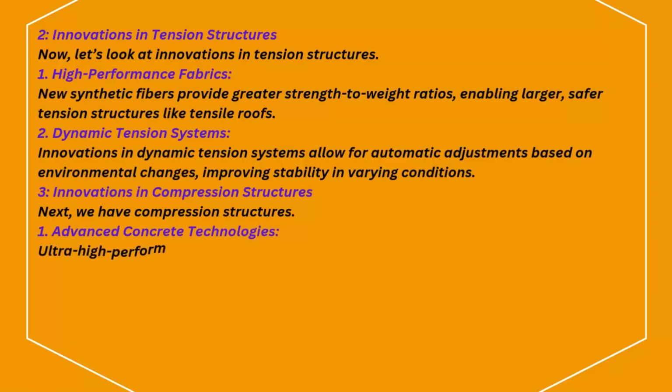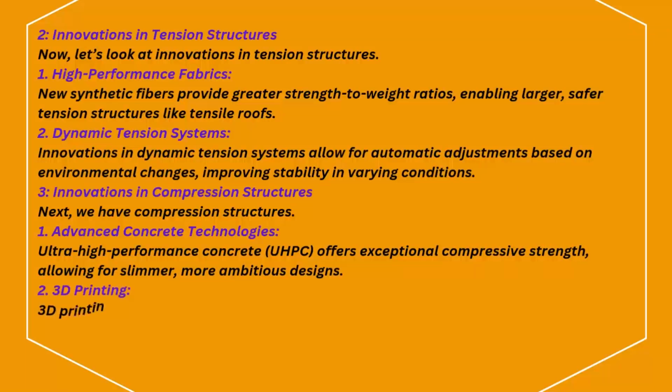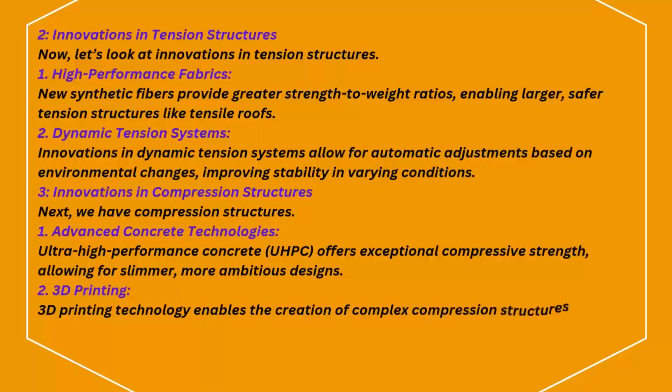3. Innovations in compression structures. Next, we have compression structures. 1. Advanced concrete technologies. Ultra-high-performance concrete, UHPC, offers exceptional compressive strength, allowing for slimmer, more ambitious designs. 2. 3D printing.